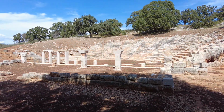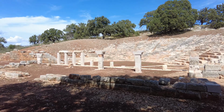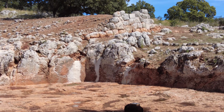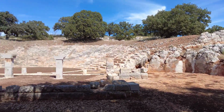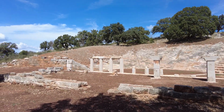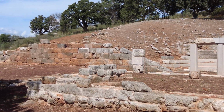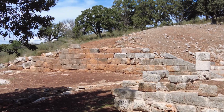So here we have the theater of Oiniades. Just one interesting observation is on that hand side, over there, there's a small piece of polygonal wall. And then we go on the other side, on the left hand side of the theater, and there we have a piece of a square blocks wall, which is quite peculiar, I believe.